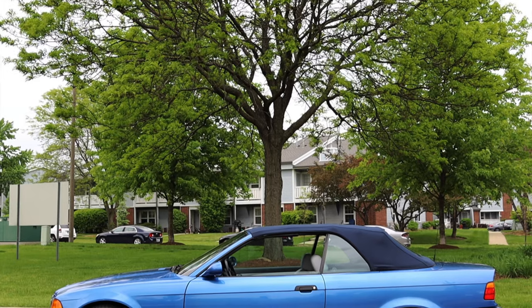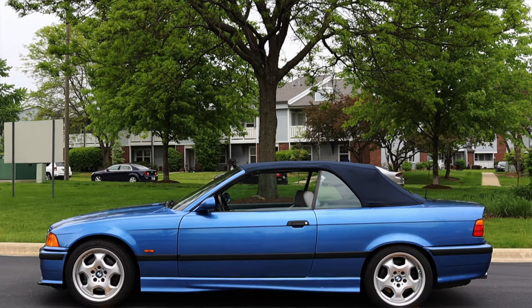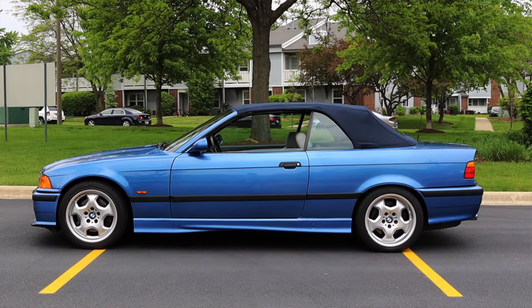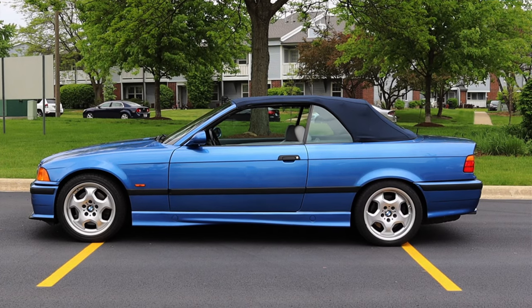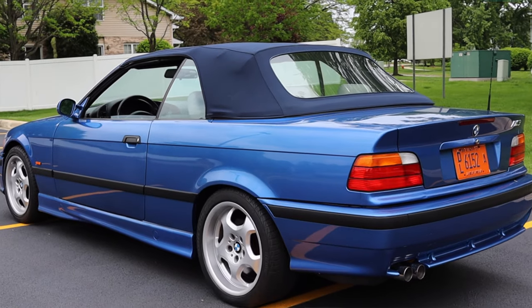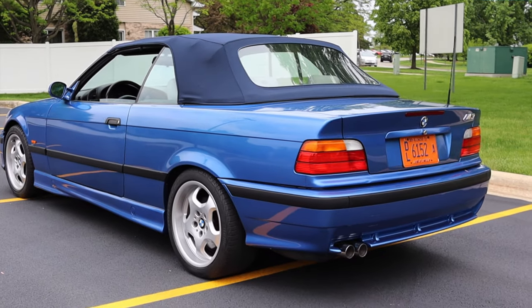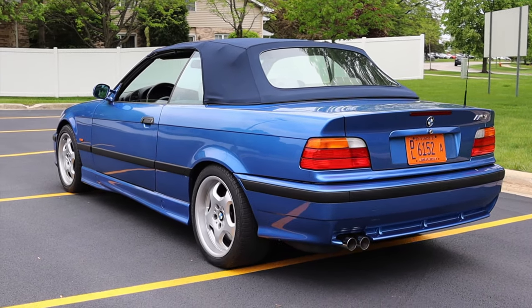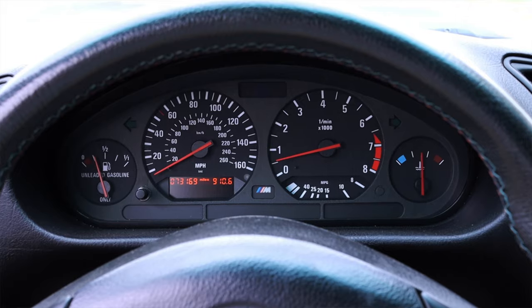Last but not least, of course, the M3 is rear wheel drive, and this also gets the upgraded subframe from BMW over the regular E36 3 Series. The E36 3 Series is notorious for having rear subframe issues, but the M3s don't have nearly the issue that the regular non-M cars had. So with that out of the way, let's talk about the interior.